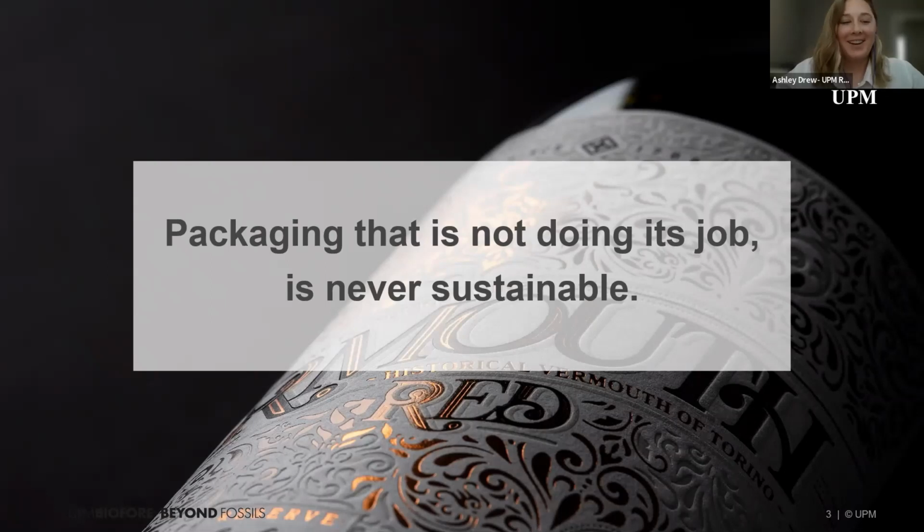So just to jump in here, packaging that's not doing its job is inherently unsustainable. Now, that may seem fairly obvious to you, but it's worth noting, I think, because there are so many different factors to think about when choosing the right packaging components of a product. And a label that's doing its job is therefore helping to reduce waste on its journey to the customer. One really good example of this is food waste. Well-designed food and beverage packaging helps to avoid the waste and the spoilage of the embedded resources in that product as it makes its way on its journey to the consumer.